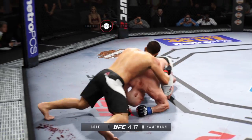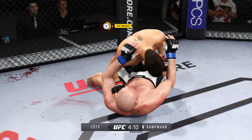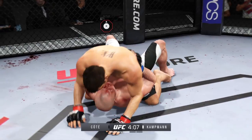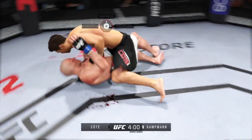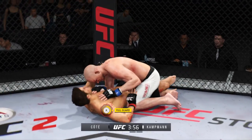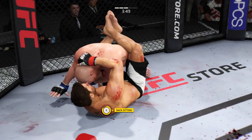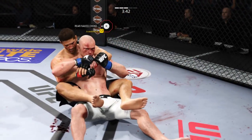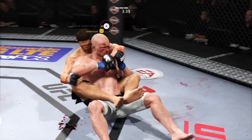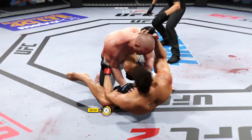Cote passes the guard. Half guard. Full mount. Good elbow by Cote. Nicely done. He's in half guard. He's in full guard here. Nicely done. Reversal. Excellent sweep. Winds up in guard.